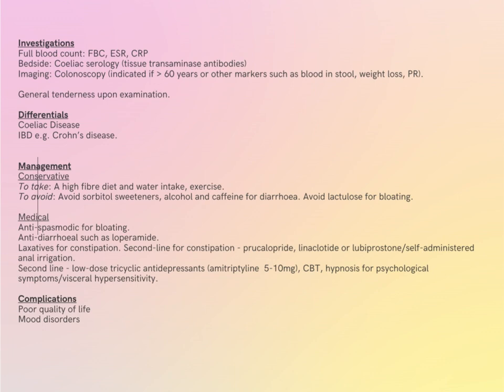tissue transglutaminase antibodies. Furthermore, other differentials can include IBD, especially Crohn's disease, and we also want to always rule out things like bowel cancer, especially if the patient is presenting with other markers such as blood in stool, weight loss, anemia, or if they're of age, so they're over the age of 60, we want to take a colonoscopy to rule out ovarian and bowel cancer.